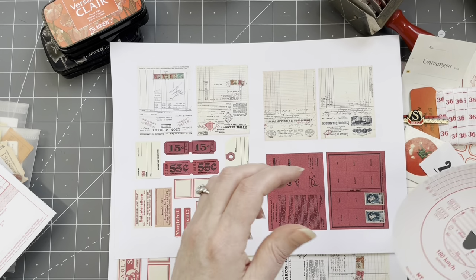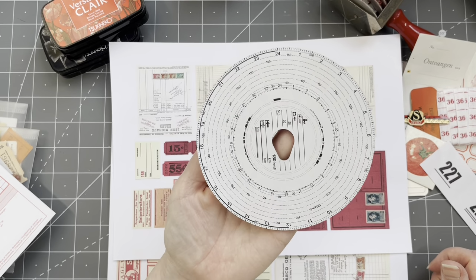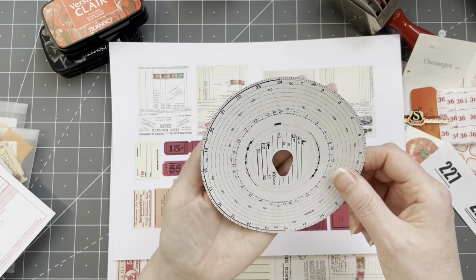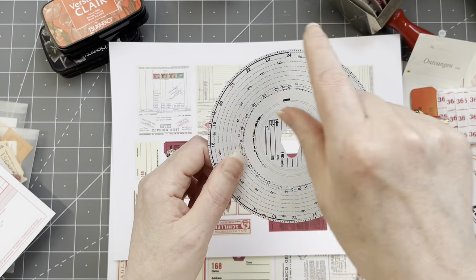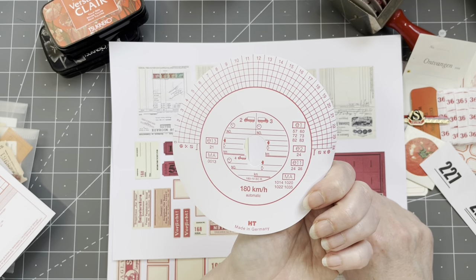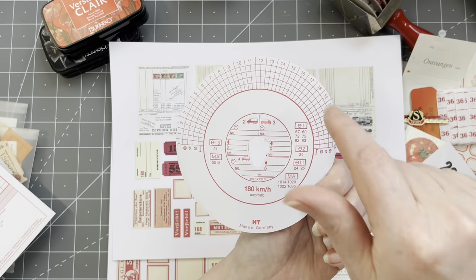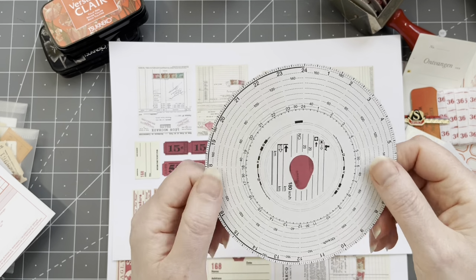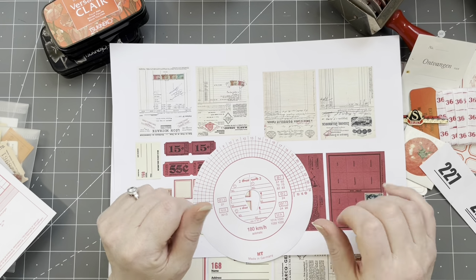Oh, this one. Yes. This is actually, if you are a truck driver or a lorry driver, well, from years ago, this goes into your sort of device with, I don't know. It's how fast you drive and how many times you take a rest, or I don't know, but I love it, and it's red. Okay, that's it for the tools and the supplies.